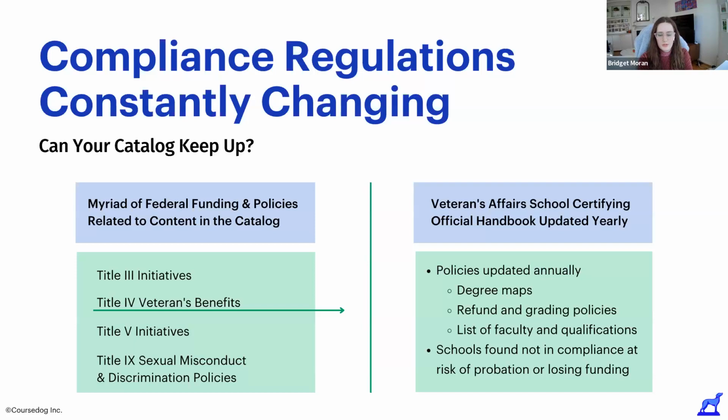Each year, the Department of Veterans Affairs publishes a handbook for school certifying officials that lays out all of these requirements. And if institutions are found to not be in compliance with these, then they might be at risk of being put on probation or actually losing that funding. And I've actually had a chance to browse this handbook, and I really feel your pain for anyone on the line that is in charge of meeting these requirements. It's a pretty long list to get through, and these requirements are subject to change each year.